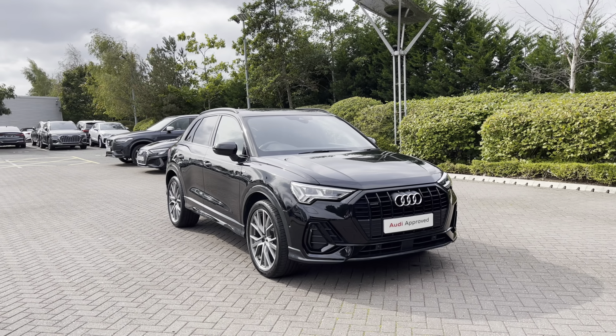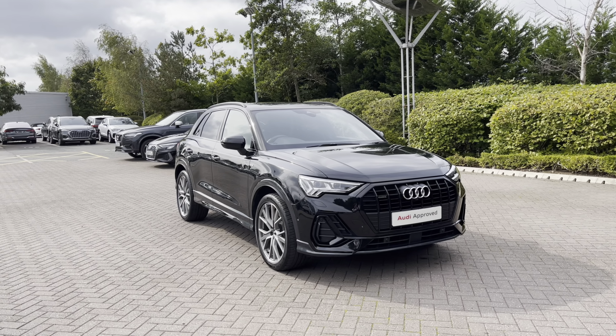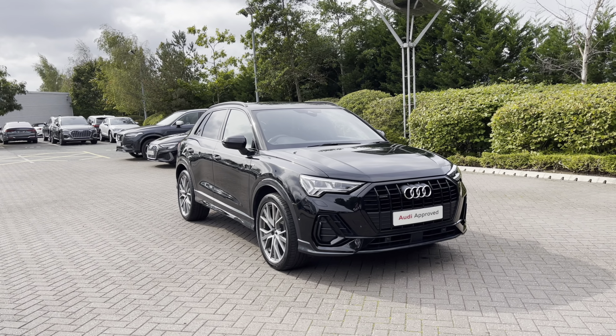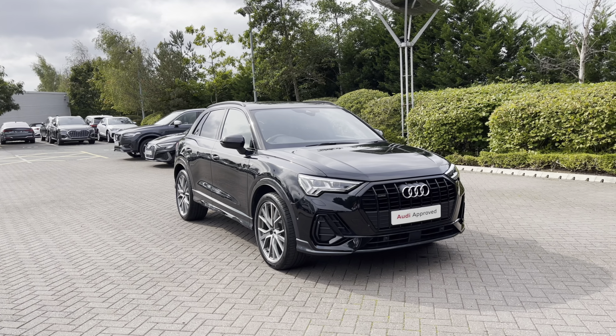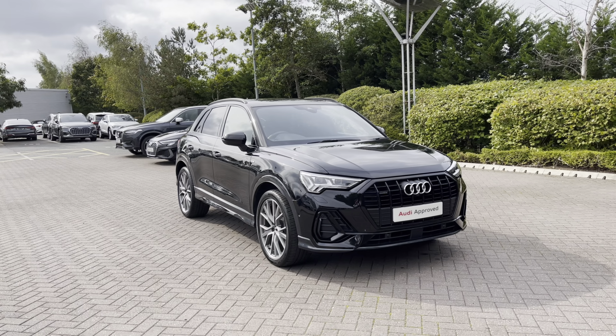So thank you for coming on a tour of this stunning Audi Q3 Vorsprung 40 TFSI. Remember, this is an approved used Audi, so it does come with the minimum of 1 year's warranty as well as 1 year's roadside assistance, and we have plenty of finance options available.